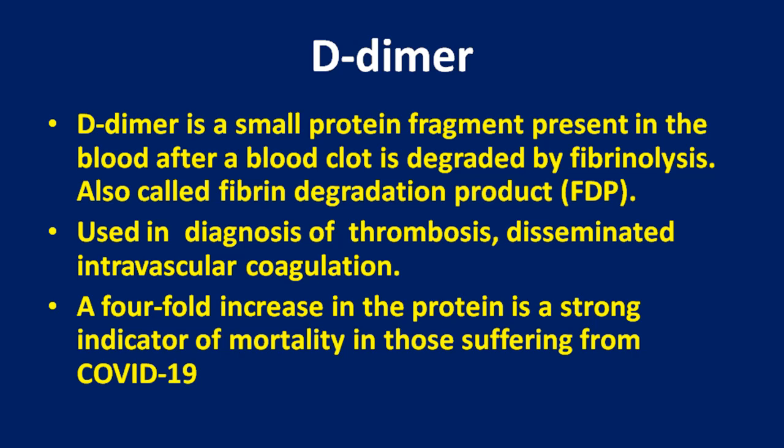Next term is D-dimer. D-dimer is a small protein fragment present in blood after a blood clot is degraded by fibrinolysis, also called fibrin degradation product, FDP. It is used in diagnosis of thrombosis and disseminated intravascular coagulation, DIC. A fourfold increase in the protein is a strong indication of mortality in those suffering from COVID-19.